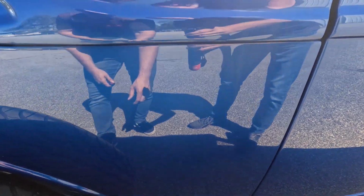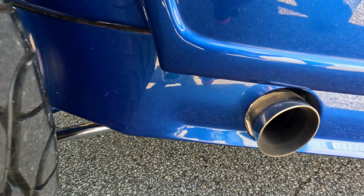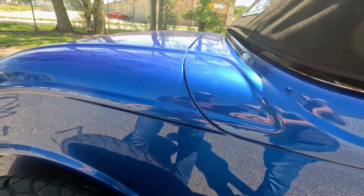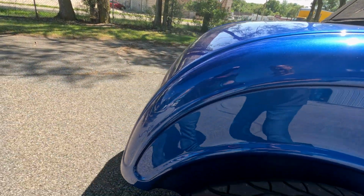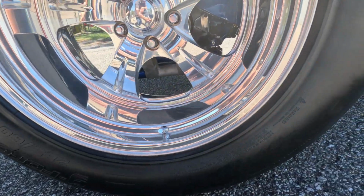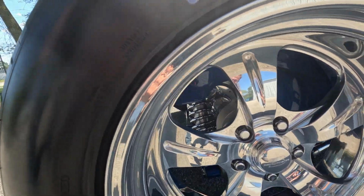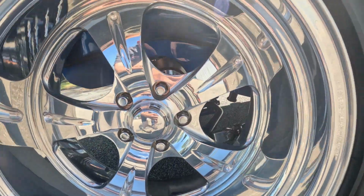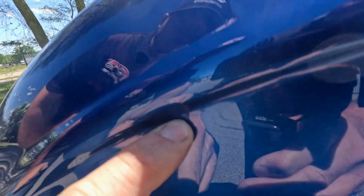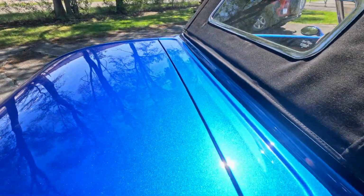I just want to get a close up down here, just for the custom exhaust exit. I just think that is such a neat detail in this car. But you can see that your rear quarter area is nice and clean, nice and straight, no defects. Passenger side rear wheel is excellent, shining bright just like it should. There's one real small stone chip on the quarter I just found. It's about the only one I could find.